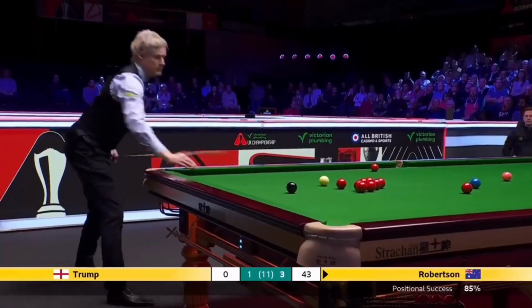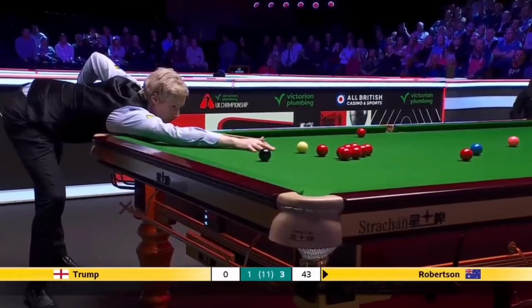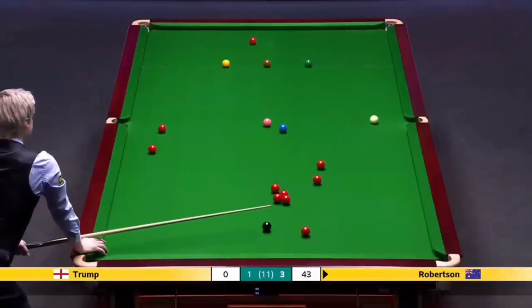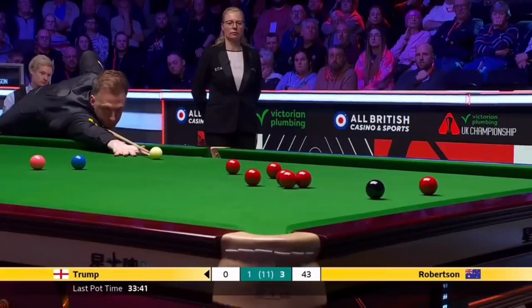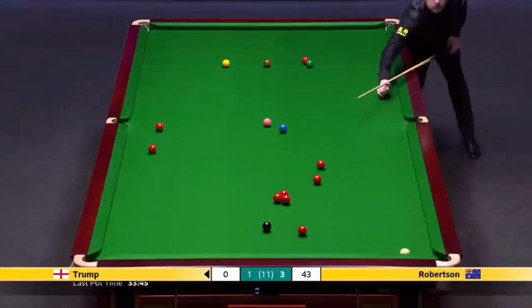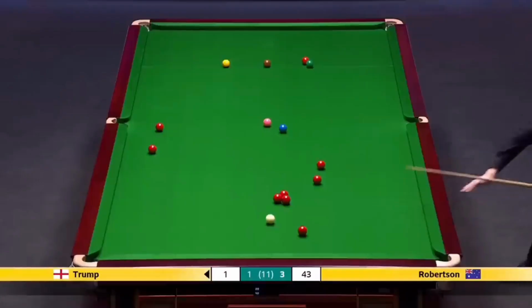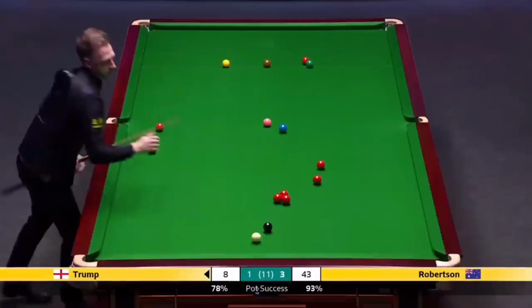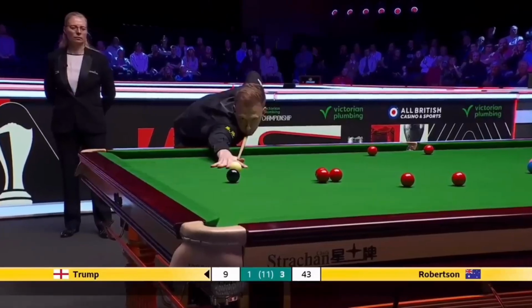This red now is missable. And miss it, he did. It's tight though, isn't it? Well, he could just get through to it. And he's controlled the cue ball nicely, so this... Yeah, that red was this match. Had to really get the bite into the cue ball early.